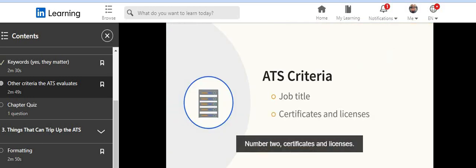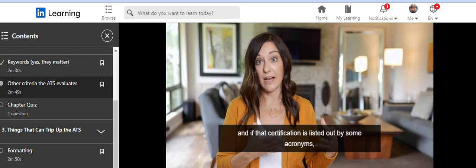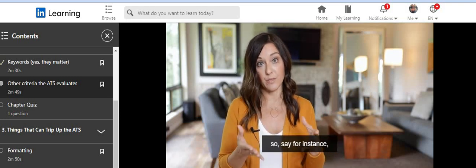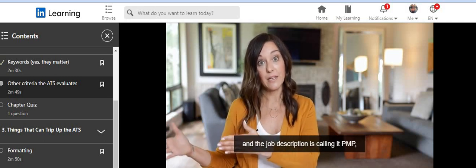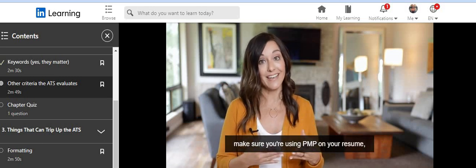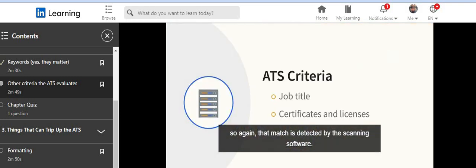Number 2, certificates and licenses. If the job description lists any among the required credentials, you've got to list them on your resume. And if that certification is listed out by some acronyms, so say for instance, you're a project management professional and the job description is calling it PMP, make sure you're using PMP on your resume. So again, that match is detected by the scanning software.